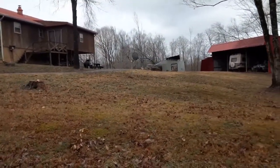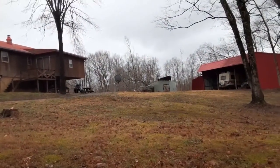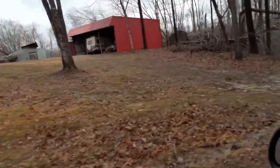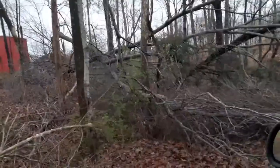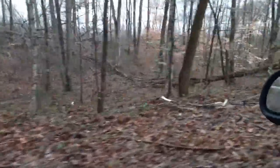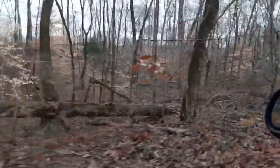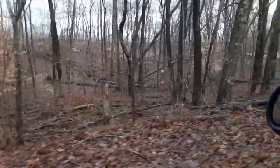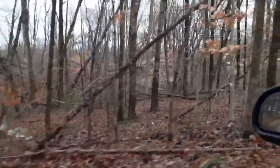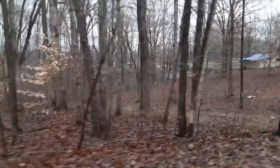Someone lost their shop up there. We're way back deep in the woods. Just passed under a tree that's across the road. A lot of these people lost virtually everything.